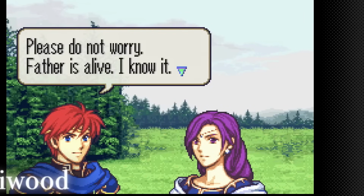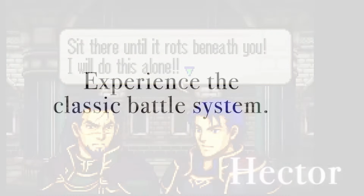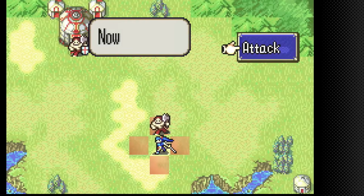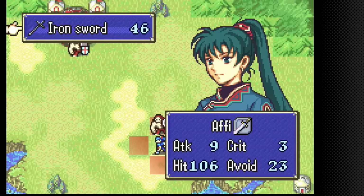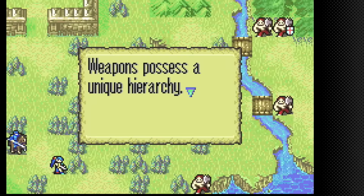Next up is Fire Emblem: The Blazing Blade, or simply just Fire Emblem as it's known here in the West. This is from the GBA, and it's on the Nintendo Switch Online app for Game Boy Advance. What I love about this game is that it's classic Fire Emblem. It's the classic Fire Emblem that you know and love if you've played Three Houses or some of these other ones, but it's back then.